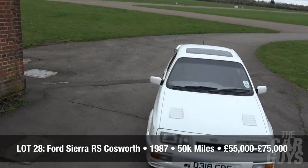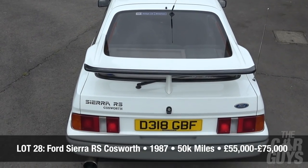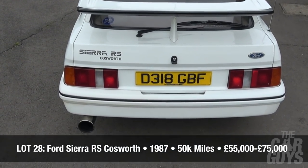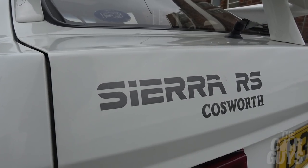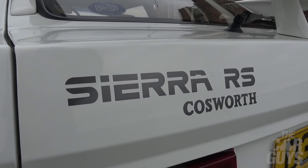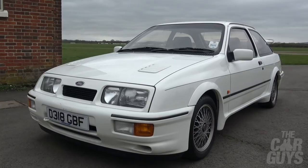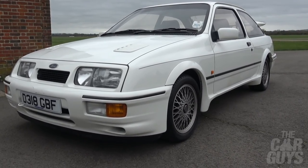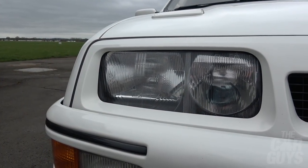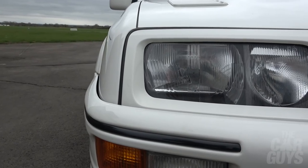Lot number 28 is this Ford Sierra RS Cosworth. Just an absolutely amazing, iconic piece of kit. It's not the RS 500. No, it's not. I want to make that clear. It's not the top level version. But you get Sierra Cosworth goodness. They were produced in 1986 and 1987 only, so a 2 year run. This is before it went to the saloon, so this is the original Cosworth, like the RS 2000, 2 litre Pinto based engine.